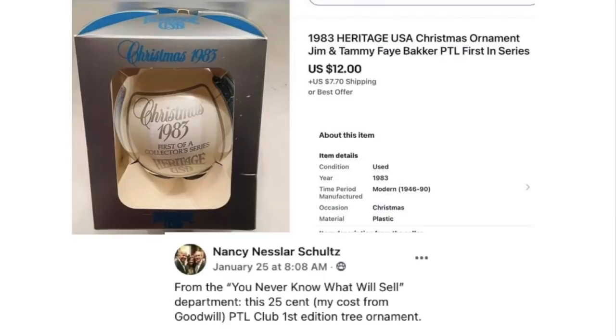And to follow that, we've got Nancy Schultz, who says, this is from the you never know what will sell department. And I love that. This 25-cent PTL Club first edition tree ornament sold for $12. Now, those of you who have been around for a while will remember the PTL Club, which stands for Praise the Lord, Jim and Tammy Faye Baker.